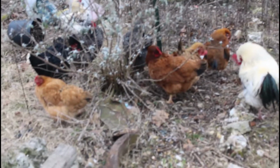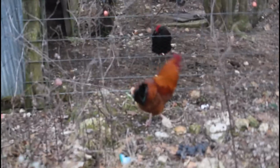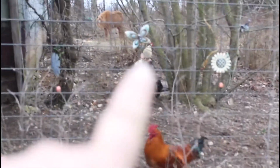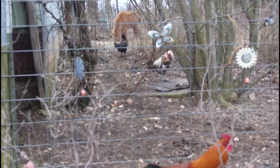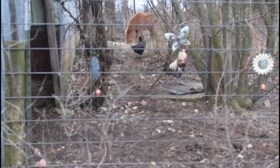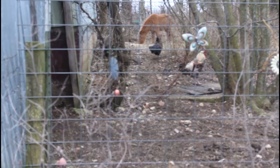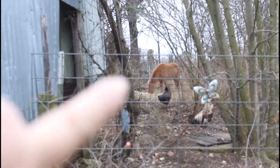And I do have one olive egger, but he is a rooster. And at one time I did have an Araucana, but I no longer have one. Now that black rooster right there, I do believe, is an olive egger. I bought some eggs last year to set in my incubator and he turned out to be a rooster. And how I'm thinking he is an olive egger is because of his coloring. He was bred with a Marans, I do believe, and he's got some red leakage around his neck feathers.